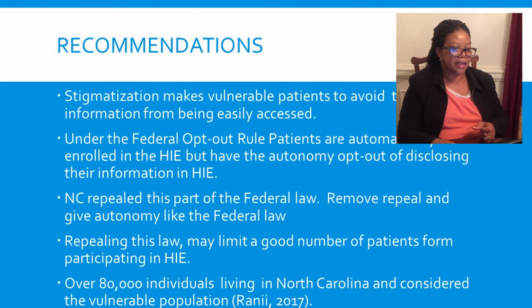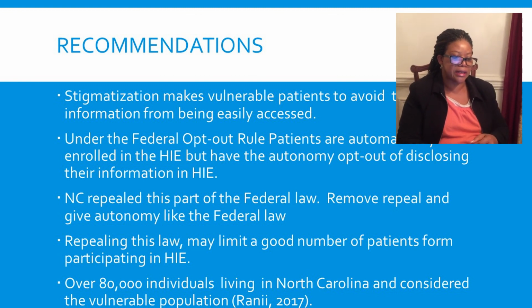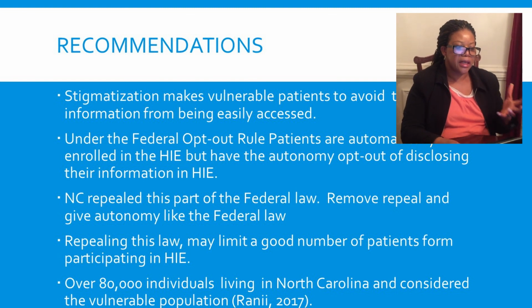The other thing is that for the opt-out, I recommend that North Carolina put the opt-out back. They don't need to repeal it, because people that are stigmatized can still have the option to release their information, and the doctor will still have access to it in case of emergency, rather than when it's repealed completely and taken out.